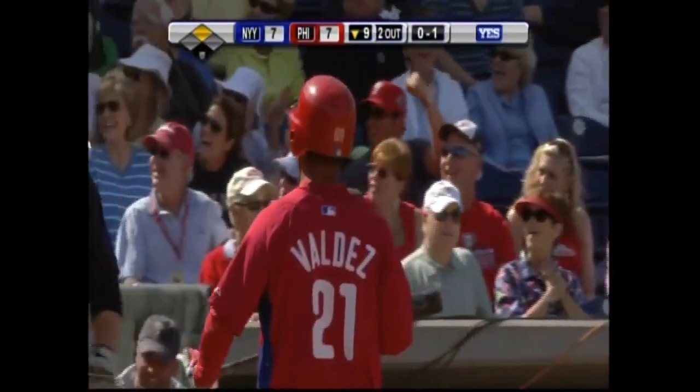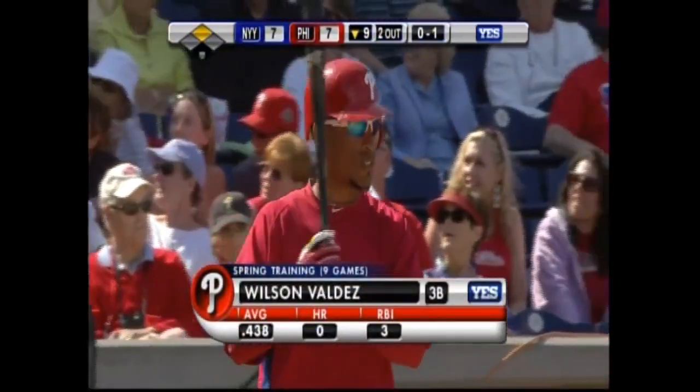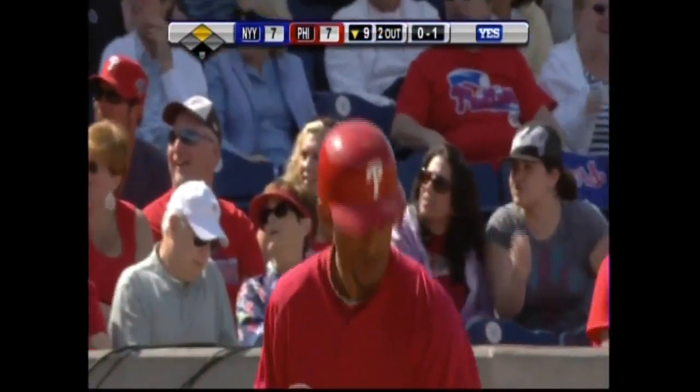And he just slices one foul behind the plate. And it actually went right through. Oh no, a guy caught it right before it went into the door of a luxury suite. He just saved a couple guys.